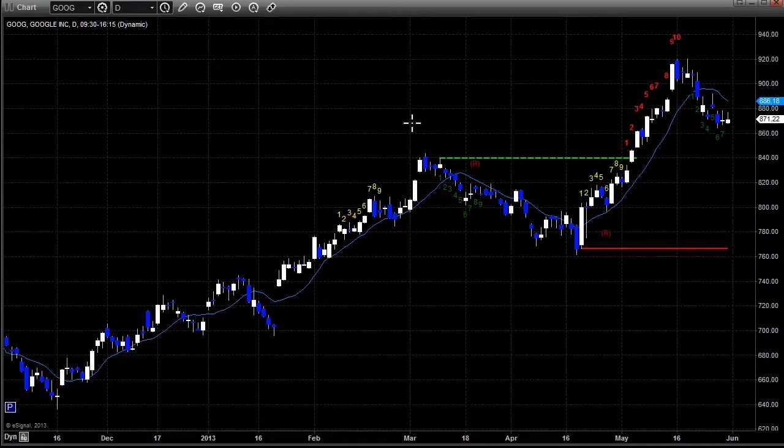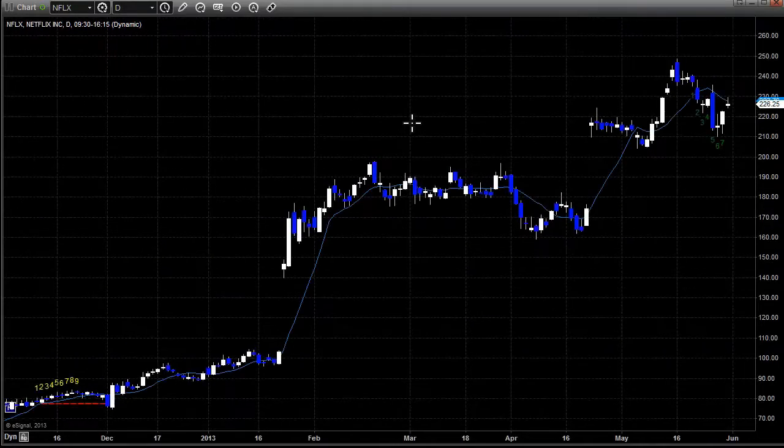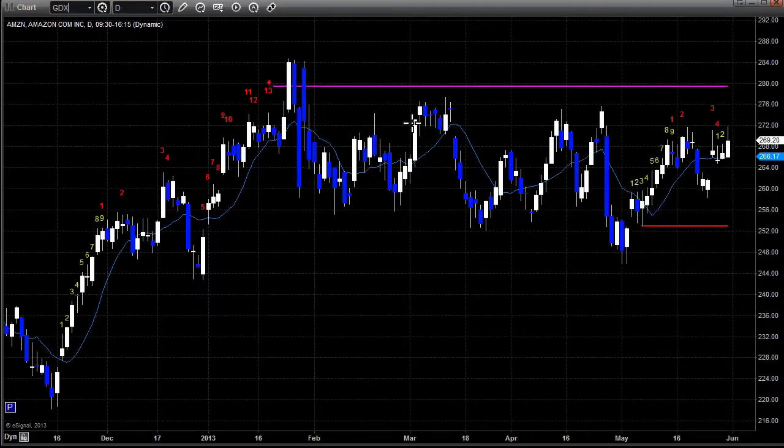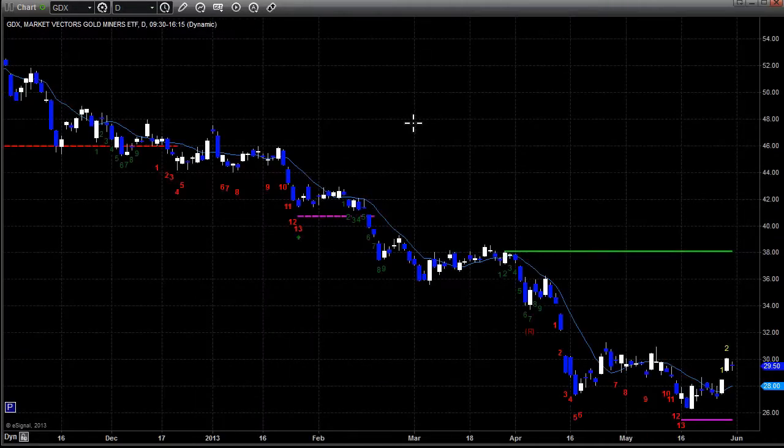Google pulled back a little bit since they completed their I/O conference a couple weeks ago. Didn't do a lot this week, to be honest. Here's a look at Netflix. Closed the week right where it opened the week, right where it closed out last week, I should say. So not much to look at there. Another one we trade is Amazon. Didn't do a lot either. Now Rich has been monitoring the GDX. Made a very specific call for a swing trade.